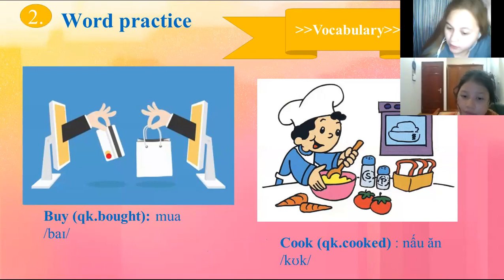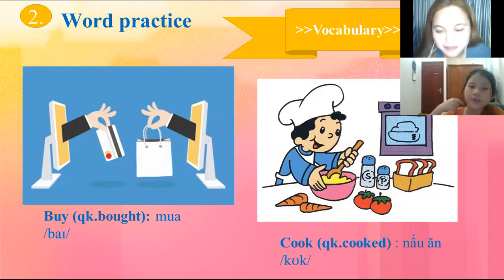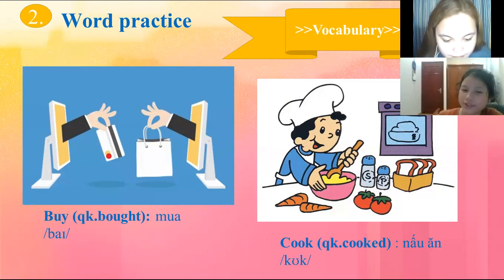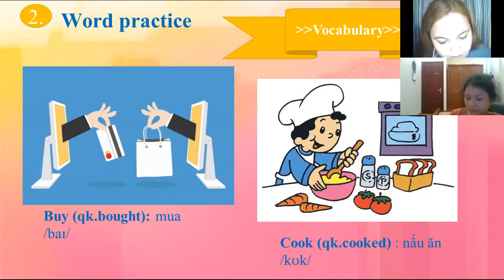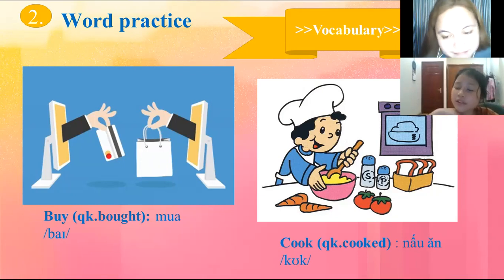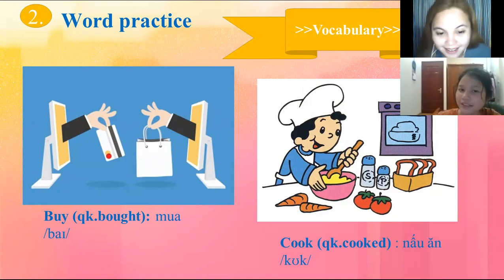Cook. Okay, so Anne, do you like cooking? I don't enjoy that. Why? Because I don't like to do it. You're not interested in cooking. So what's your favorite thing to do, Anne, if you don't like cooking? What's your favorite hobby? I like sleeping. Sleeping? But that's not a hobby, sleeping.